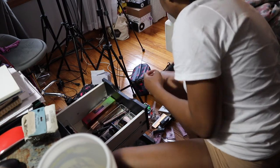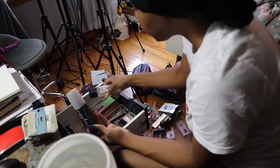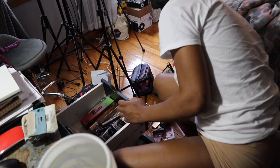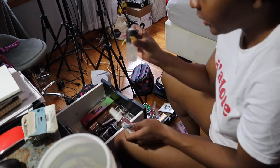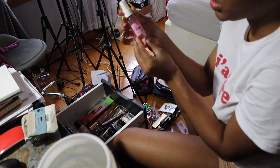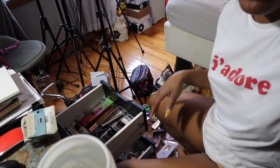And then I'm going to go ahead and put my setting sprays in here. So my Urban Decay All Nighter and my MAC Fix Plus. I'm going to slip those in here. And then I have a mini Fix Plus for when I travel, and this Garnier Skin Active Soothing Facial Mist. So I'll just put that in here too. So let me show you guys how it looks.